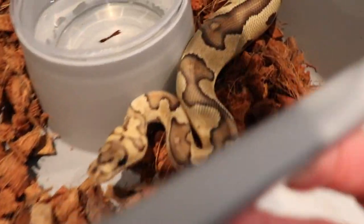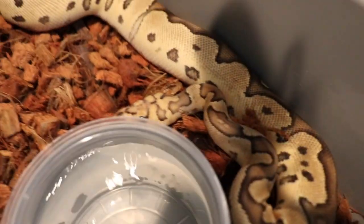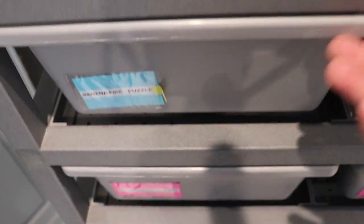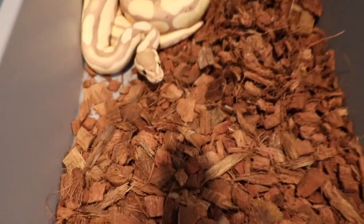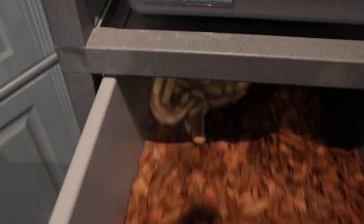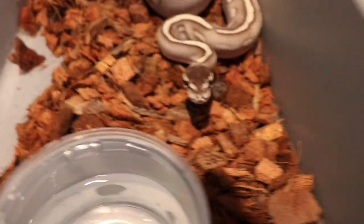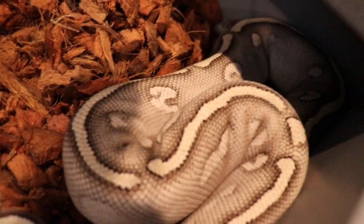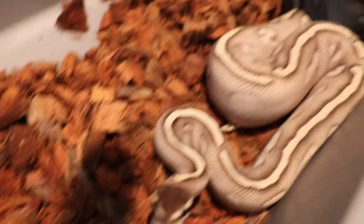Fireblade Clown, it's my male. I want to breed him this year. He's about 550 grams. I want to get a few more meals before I start pairing him. You've seen the puzzle male, that he's been doing good on everything as far as eating, breeding, everything. Super Mystic. This guy's really cool looking. I've only paired him with one snake last year, and that's with a Mystic to make some more Super Mystics.